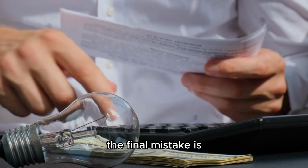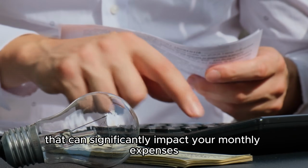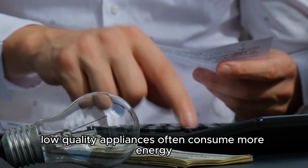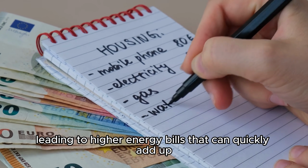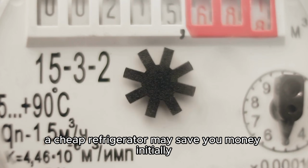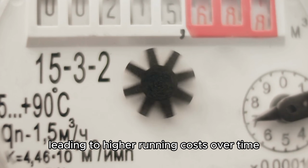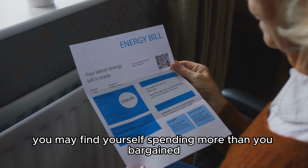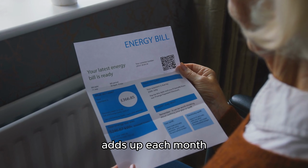The final mistake is that this saving option often comes with hidden costs that can significantly impact your monthly expenses. Low-quality appliances often consume more energy, leading to higher energy bills that can quickly add up. For example, a cheap refrigerator may save you money initially, but it may not be energy efficient, leading to higher running costs over time. Instead of saving, you may find yourself spending more than you bargained for, as the extra amount on your energy bill adds up each month.